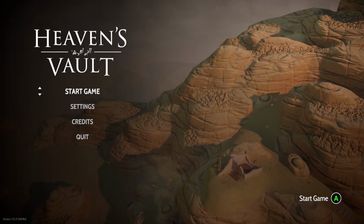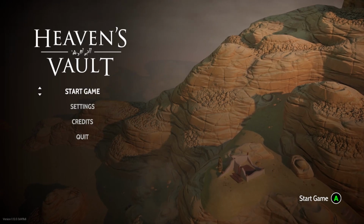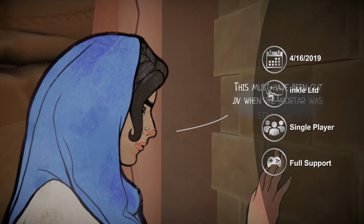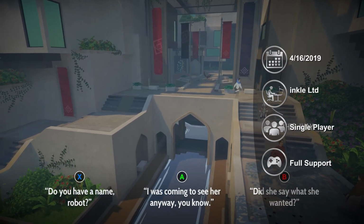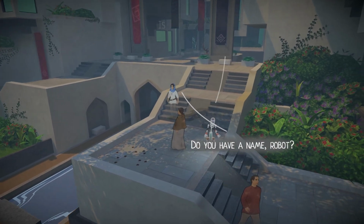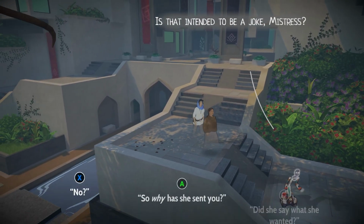Heaven's Vault is a narrative sci-fi adventure game with a focus on language. You play as Aaliyah, an archaeologist tasked with finding a man who's gone missing. Most of your time will be spent watching Aaliyah walk from place to place, but these walks avoid tedium by allowing you to converse with your robot pal, Six, if you so choose.